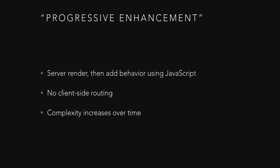I think progressive enhancement, if you're not familiar, the idea is you want to build a traditionally server-rendered web application, and then you sprinkle JavaScript on top. You basically bring it to life, so it's a totally fully functional application, but then you make it more interactive after the fact with the JavaScript. And there's two big problems with this.